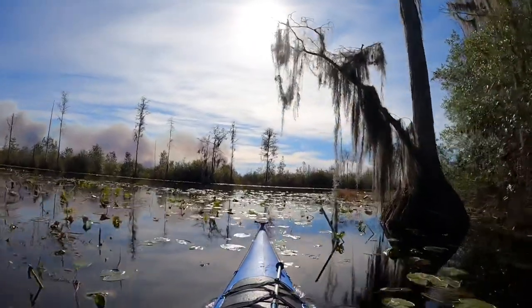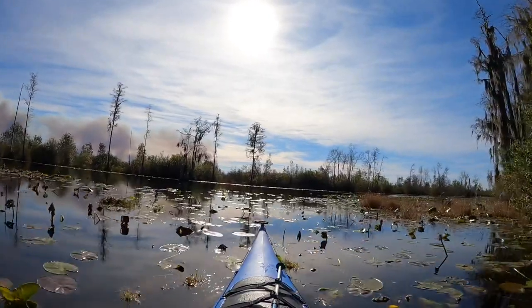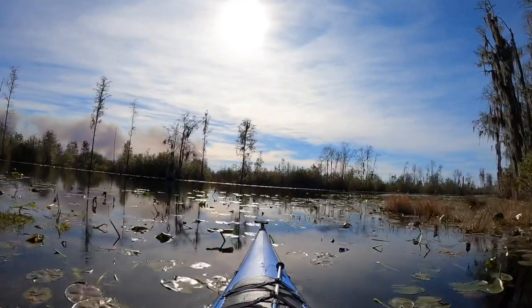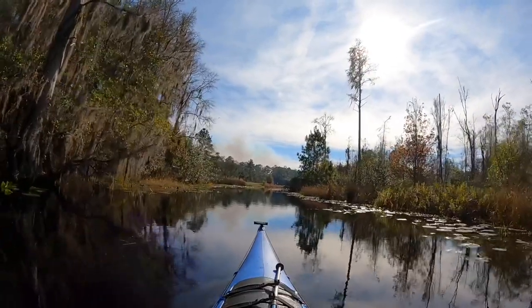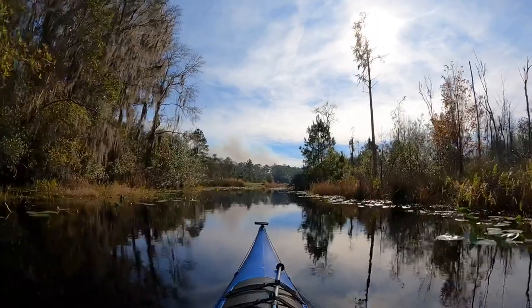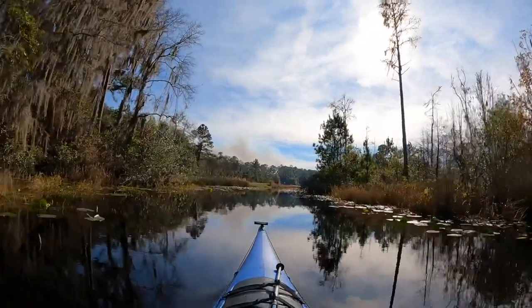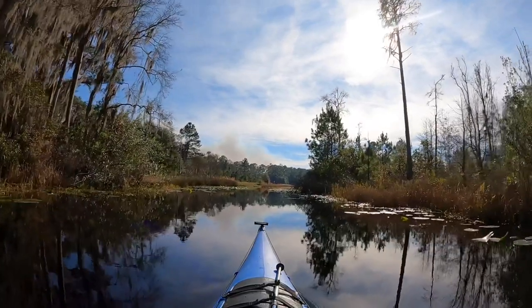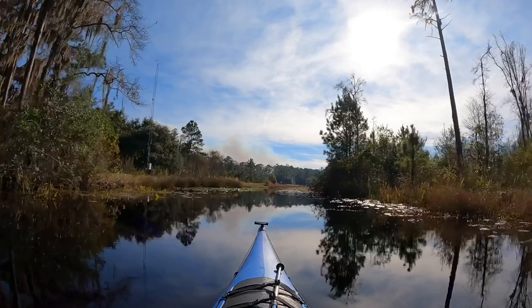Anyway, I'm back in Billy's Lake again, and I'm heading back to the boat ramp. Well, this is the home stretch. I just saw an otter. Nice way to finish the trip. Can add that to a bear, several deer, lots of alligators, plenty of turtles, and lots of birds.